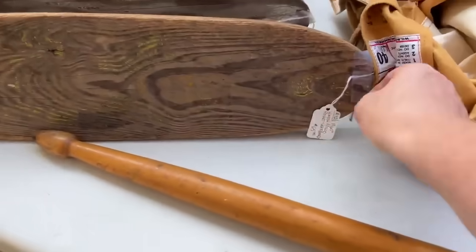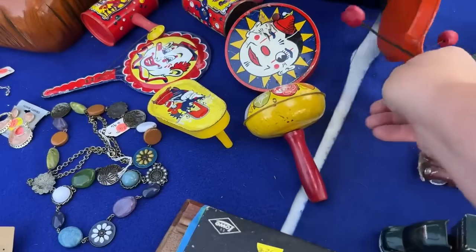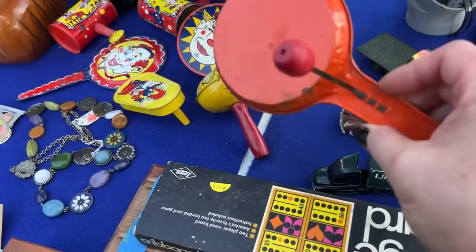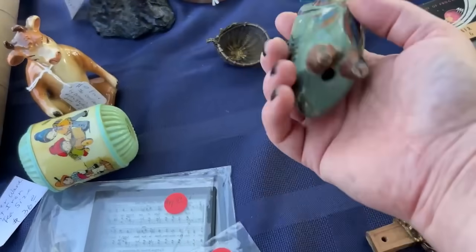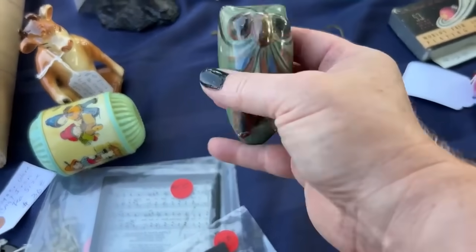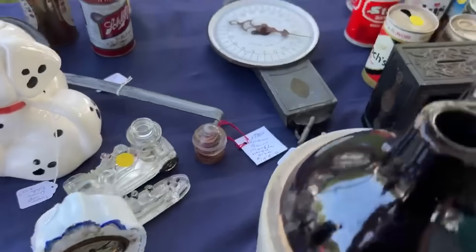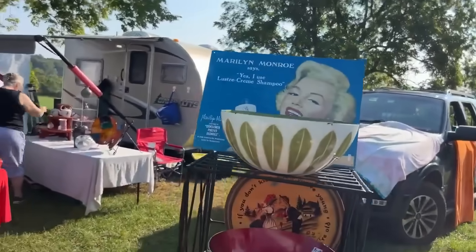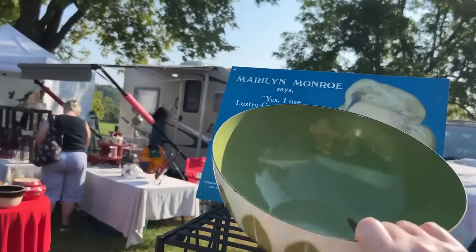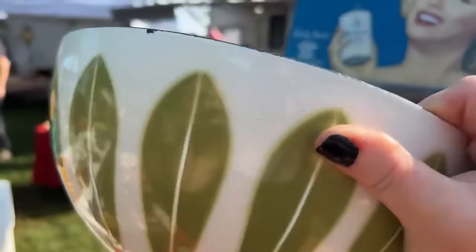What did I pick? 65? That's a Budweiser one. What did they have on that? Little Mexican pattern. It's a little owl. He's very cool. 58 on the scale. This one, that one's beautiful. Green. Well, a little bit of wear, but it's pretty cool.